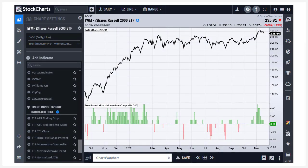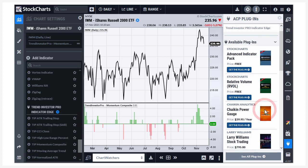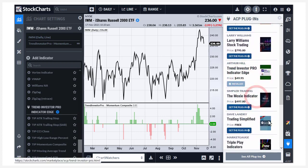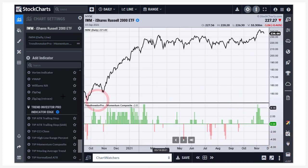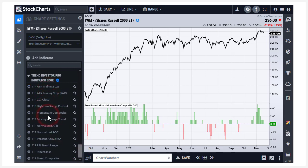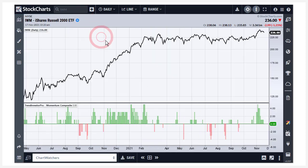Now, as far as an indicator is concerned, I would watch the Momentum Composite, and that's part of the Trend Investor Pro Indicator Edge plugin. If you go to the bottom right of this page, you can see the plugin opportunities there, and there are all the available plugins, and you can click on those links to learn more. And over on the left-hand side at the bottom, there are all the indicators for the Trend Investor Pro Indicator Edge plugin. And I'm going to select the Momentum Composite here and show it on the price chart.